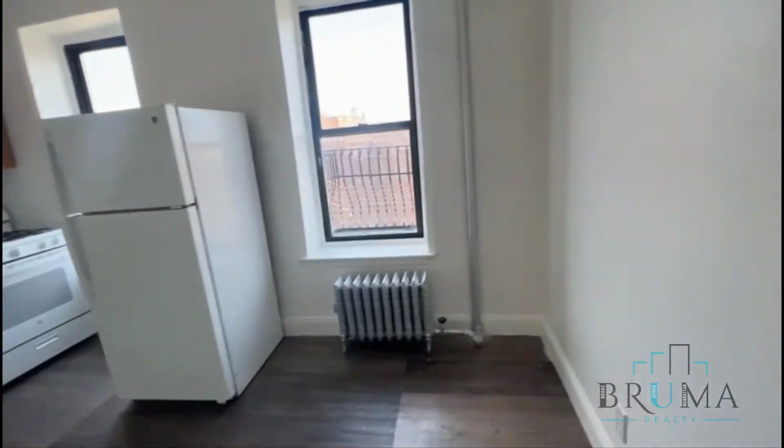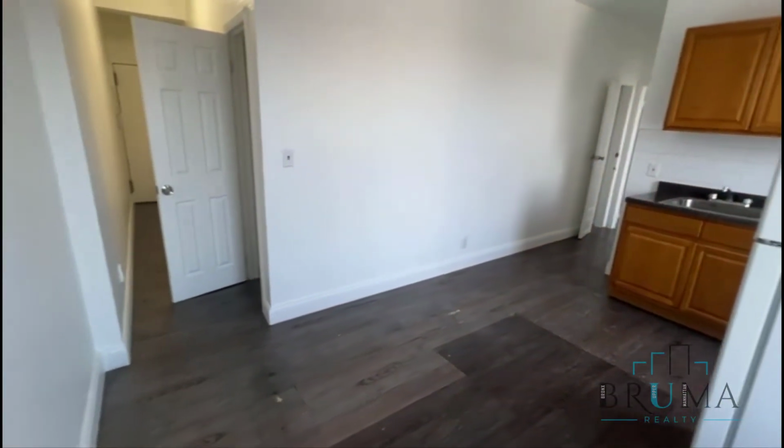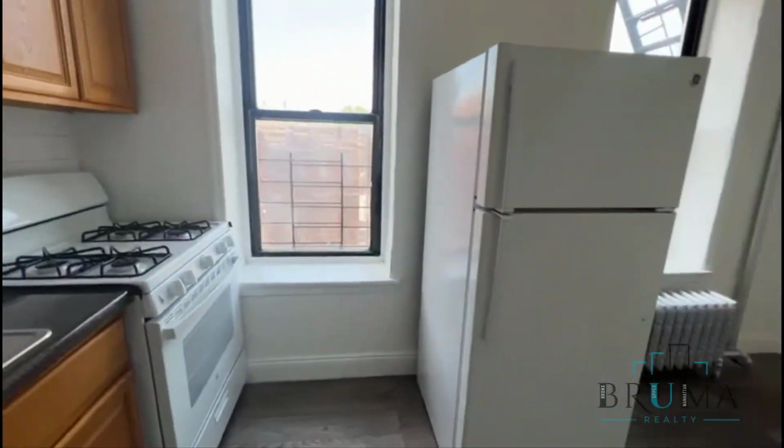It's a very bright unit. You get tons of light in here. It's facing the front of the building towards 138th Street. Some nice white appliances, gas oven. Have another closet here.